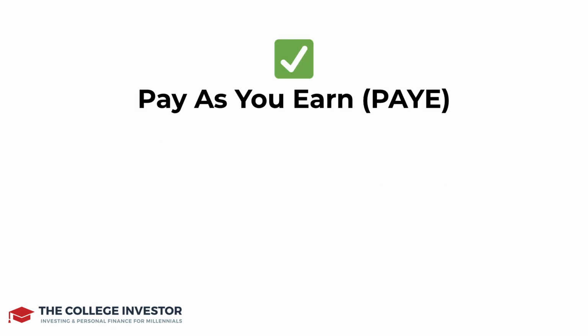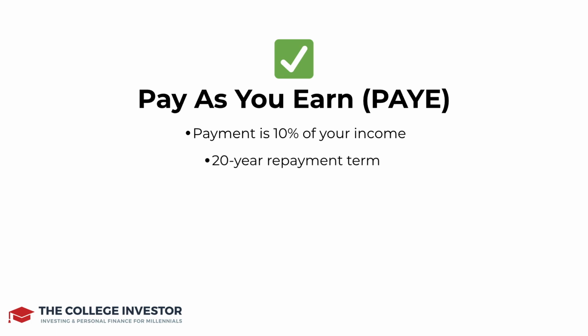The next income-driven repayment plan is the PAYE method. This is the pay-as-you-earn. The payment is 10% of your income, and your repayment term is 20 years. If 10% of your income is more than the payment under a standard repayment plan, then your payment is capped. That's it. You can't go any higher than that. And then after 20 years of on-time payments, the rest of the student loan amount is forgiven.